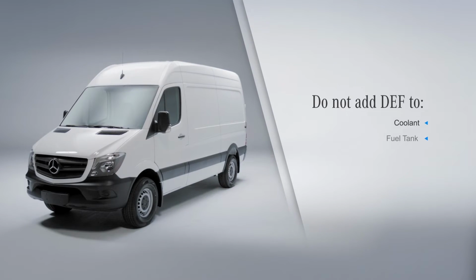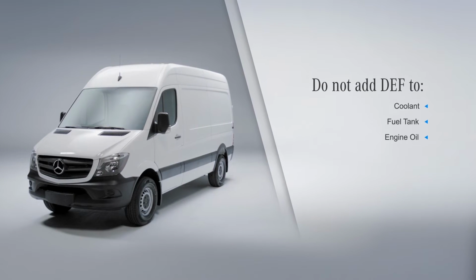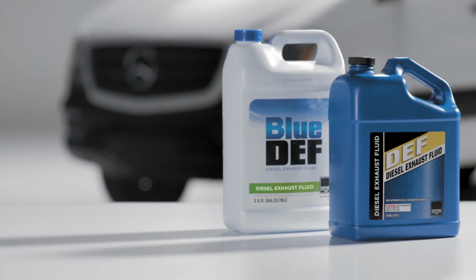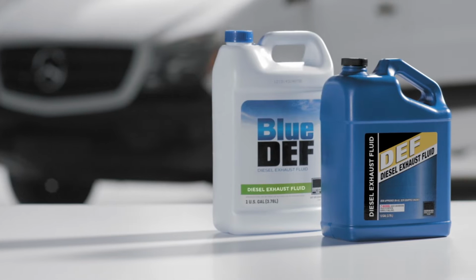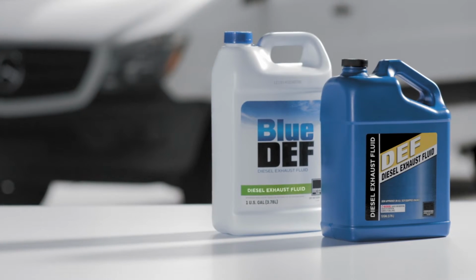Remember, DEF should not be added to the coolant, the fuel tank, or the engine oil. DEF itself is clear in color and usually comes in blue packaging. It's available at most service centers and many general retail outlets nationwide. Be sure to fill only with DEF ISO 22241.